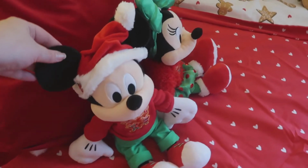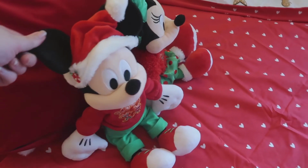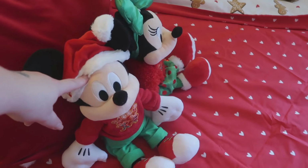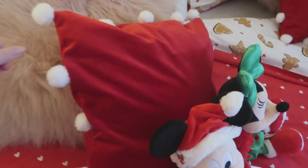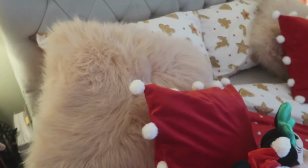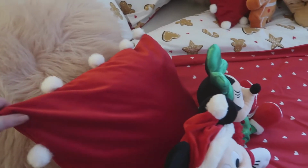You've probably seen these if you follow my Instagram. I've put loads and loads of pictures of these recently. These are from Shop Disney as well. And these cushions here and here, I actually got them from Next, and I really love those. They're really soft and luxurious.